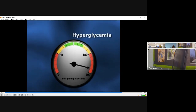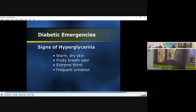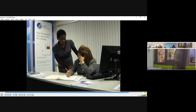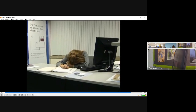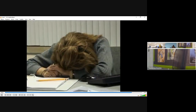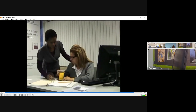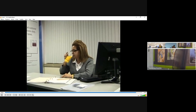Though diabetics frequently monitor their food intake and blood sugar level, problems can still occur. If you are uncertain about whether the victim has high or low blood sugar, provide sugar such as a glass of fruit juice, can of soda, or several glucose tablets that the diabetic may have. If the condition improves in a few minutes, then make sure the victim eats a proper meal. If the condition does not improve, call 911.